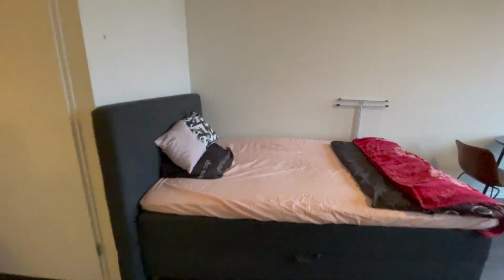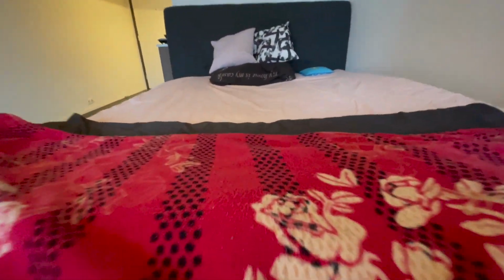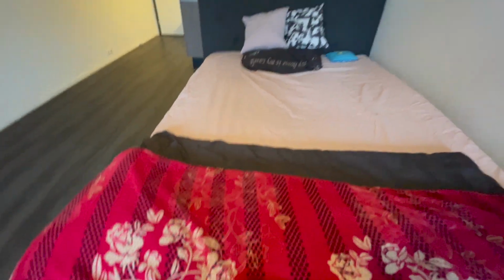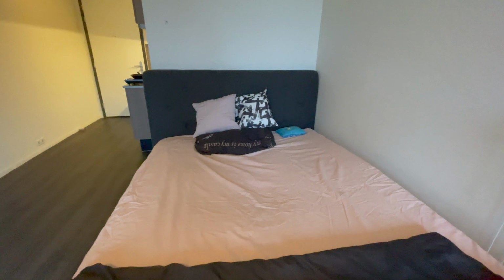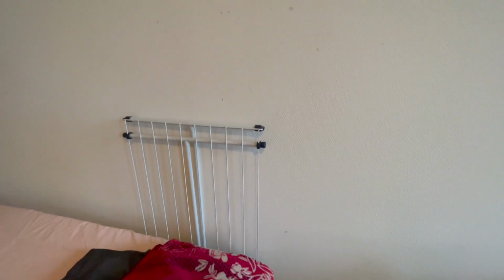And welcome here to my bedroom. This is my bedroom, and a lot of things I have purchased from here. A lot of things I have got from my student accommodation, like these cushions are from Ikea. Moving on to this cute clothes stand. I've got this from a local store called Locker. It's very handy, trust me.